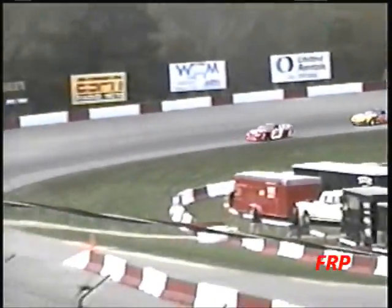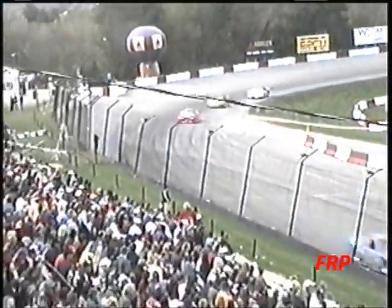Hoffman, after testing, Holzhausen backs off of it. Now that number 8 car. As we begin approaching the midway point of the OctoberFest 200, 77 laps in this time around.